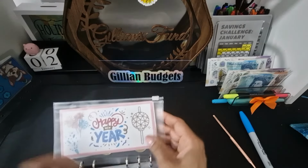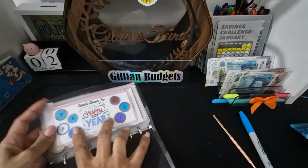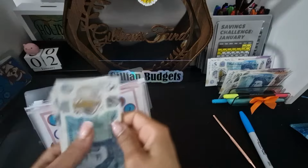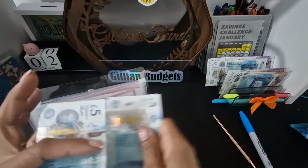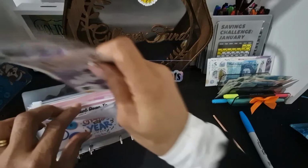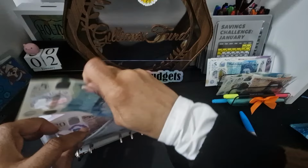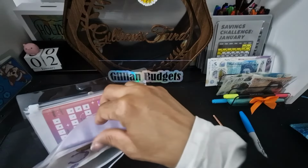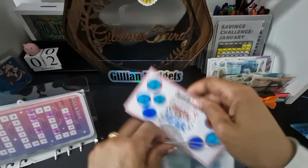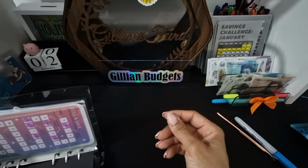And let's just do this one, Happy New Year. And in order to complete that, we need £5. So I'm going to take these fives, 1, 2, 3, 4, and I'm going to change that. So we've got 20. And I'm going to put £5 in there. So this saves £28, which is correct. That's another one completed, goes into my box.